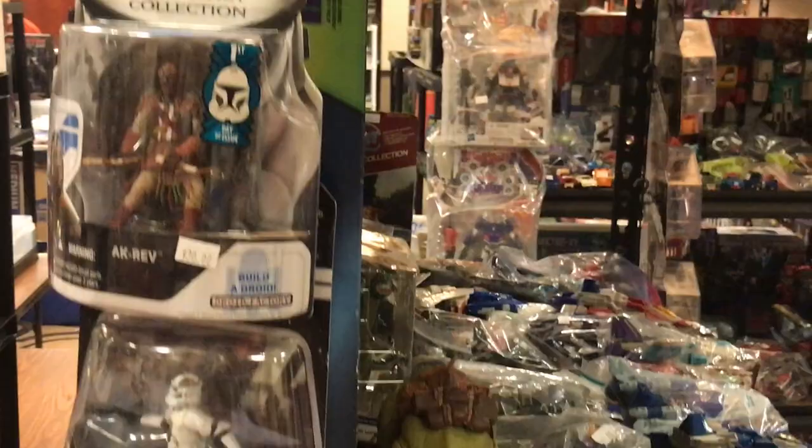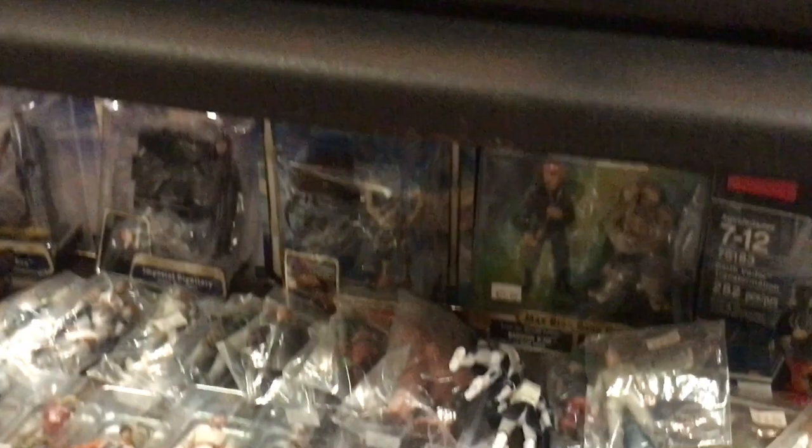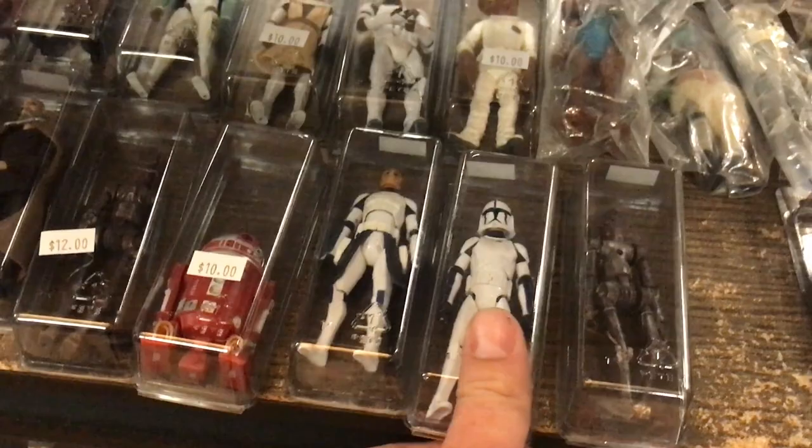Okay, jumping right back over to action figures. Here was a booth that had a pretty awesome selection of stuff. They had Transformers, they had Power Rangers, and of course, one of my favorites, Star Wars. So let's check out what all they had to offer. They had some really cool clone troopers here. They also had some great 30th anniversary figures.